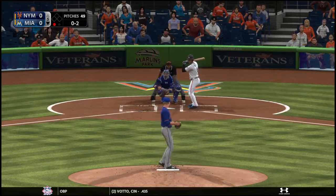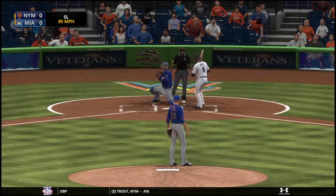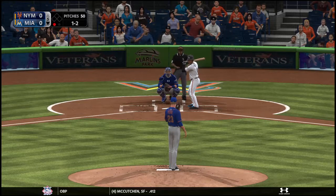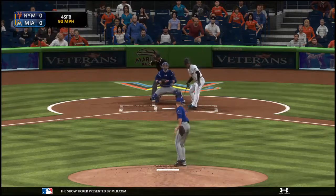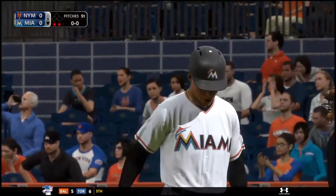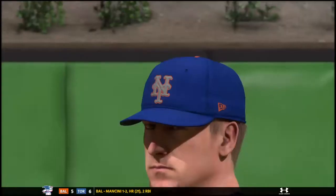Into the windup. Here comes the 0-2 pitch. Missed with a slider. Fastball, strike 3 called as he couldn't pull the trigger, and there are 2 away. Well, that call looked like it was a little in the pitcher's favor, but it wasn't outrageous.